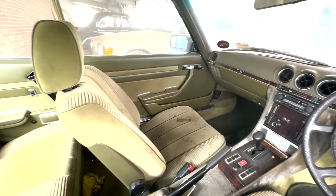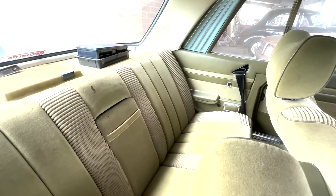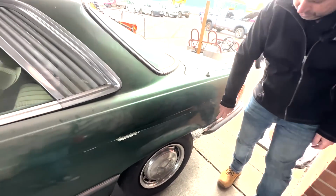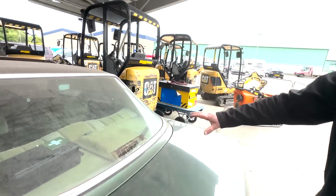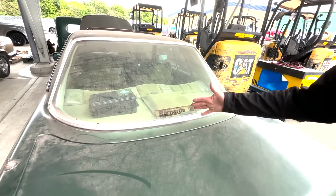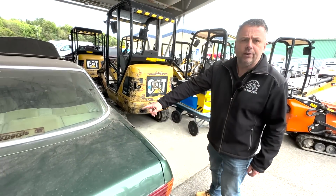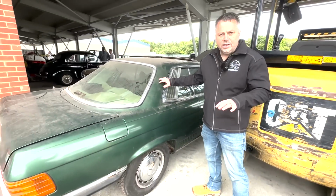Don't know a great deal about it, just know that I think it came from a collection. Bit of a scrape here, nothing to worry about. You can see obviously it's going to need some work. It has genuine barn find dust, and look, I've cut myself in the name of my art. That adds at least 20%. Like I say, been off the road, we reckon at least sort of 18 years.